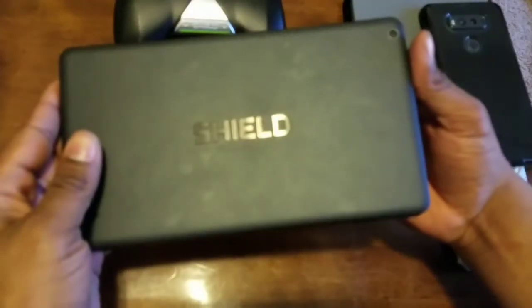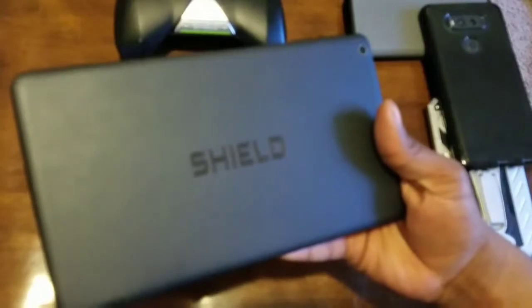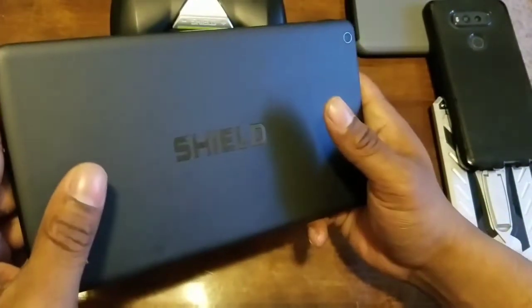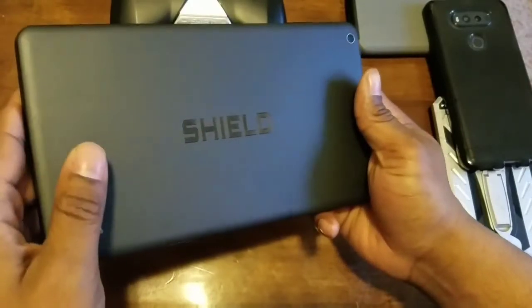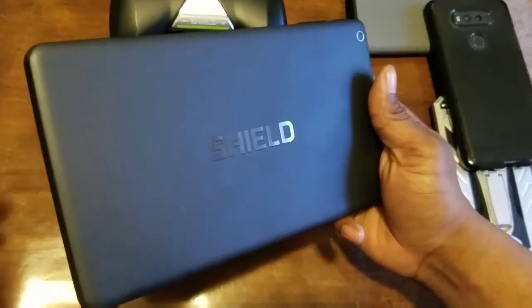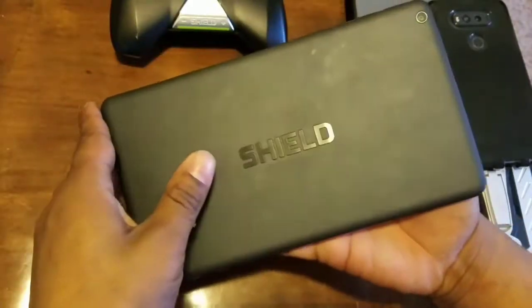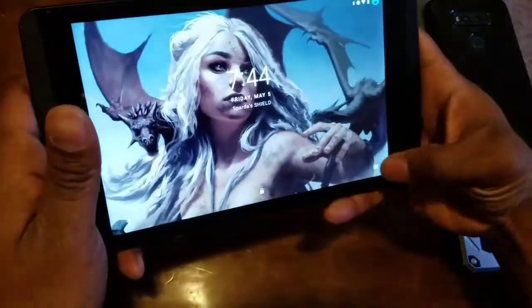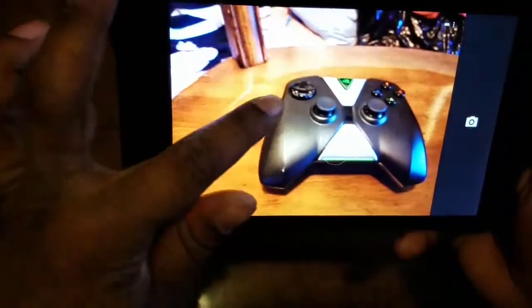The build quality is great. For what it is, don't expect a sheet of aluminum or something like that. If you want that, go with the Acer Predator 8. That will give you that look. And that was the tablet I was gonna go with until I saw this and I saw the exclusives that it has. The camera, while not the best, obviously, it's a tablet camera, is actually still pretty good for what it is.